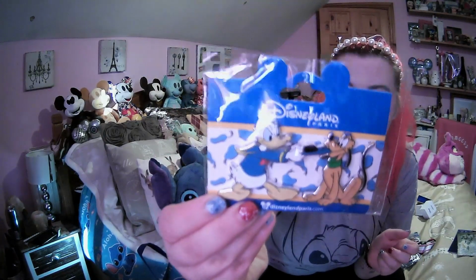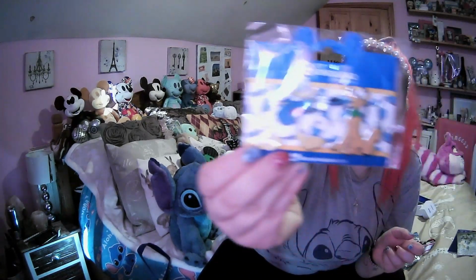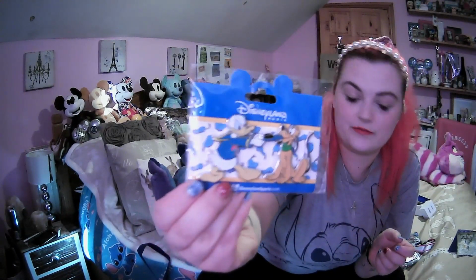It really doesn't say the price. A lot of pins didn't say the price, they were colour coded, and I can't remember the colour of this one. But it's just Donald and Pluto. Pluto stealing Donald's hat, never so cute.